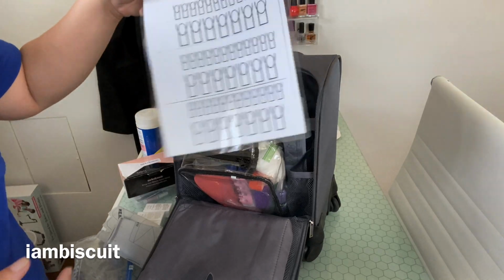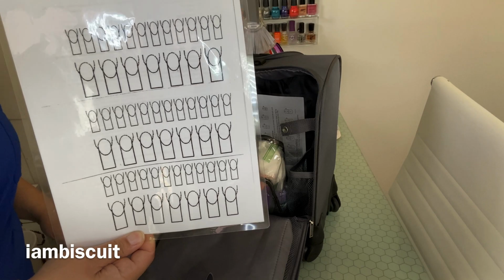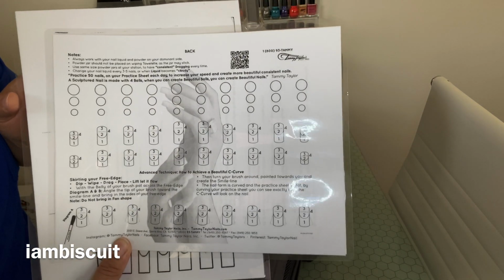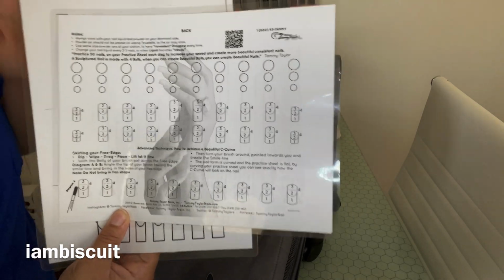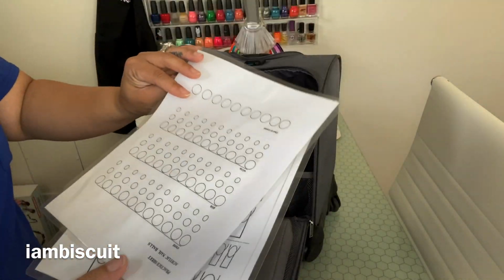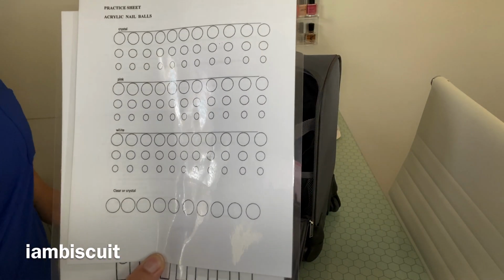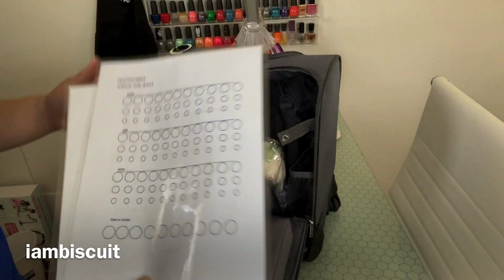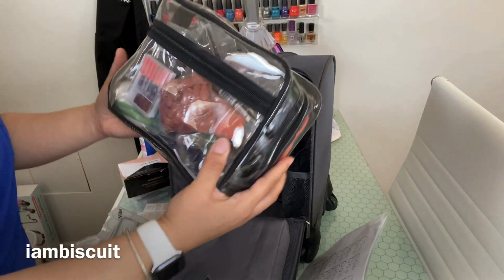So next is going to be my practice sheets. Now these sheets I could use to practice laying my acrylic and forming an actual nail on paper, and I could practice polishing. And this one you guys have probably seen. This is from Tammy Taylor. You can practice your 3-ball method, 4-ball method. You can practice picking up balls, and then you can practice your size of the balls that you are going to have to pick up, and so on and so forth. So I carry those sheets with me because, I mean, you can always go back to the basics to make sure that you got it down packed.